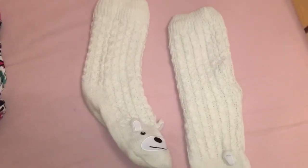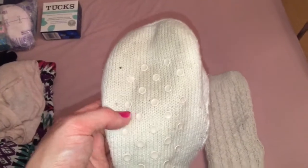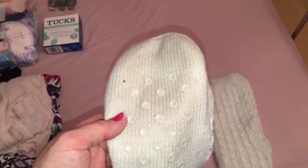Next, I have packed these sort of slipper socks, if you like. I did find that my feet got cold in the hospital last time around, despite it being July.